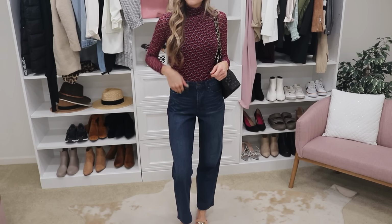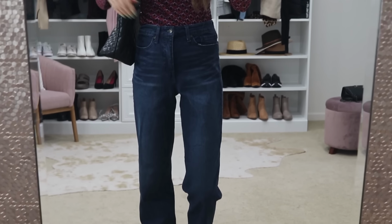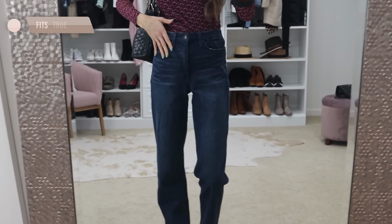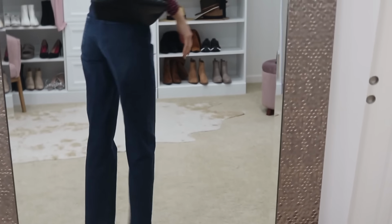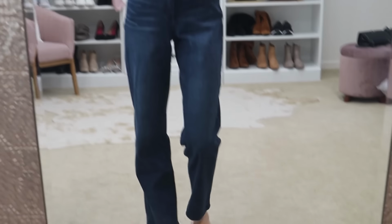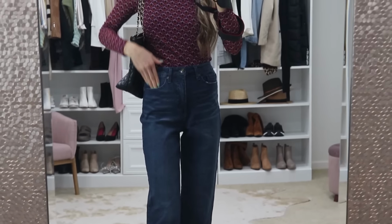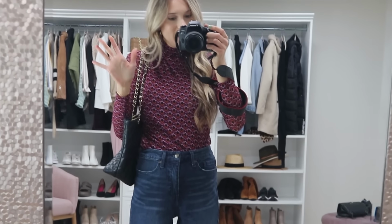So I just have it paired with these best-selling mom jeans, straight jeans, whatever you want to call it, on Walmart. Really nice quality. I love this denim color. I'm wearing my true to size 2. Functional pockets in the front and in the back. It's a really nice flattering pair of straight jeans. For height reference, I'm just under 5'9", and they hit right around my ankle area, but they're very high-waisted. I struggle to find straight jeans that I like, and I think these are my favorite that I found off of Walmart, which would make sense because they're a bestseller there right now.